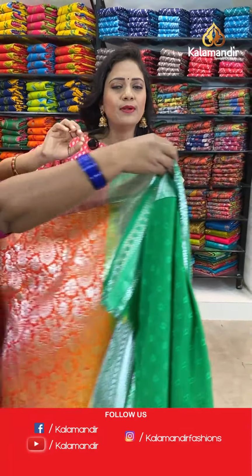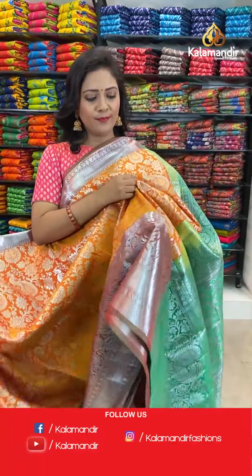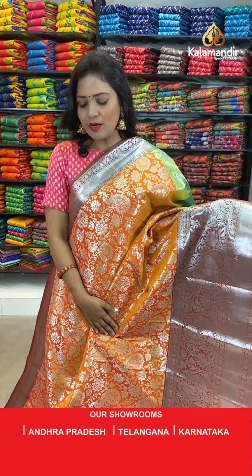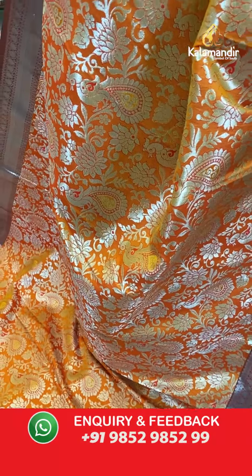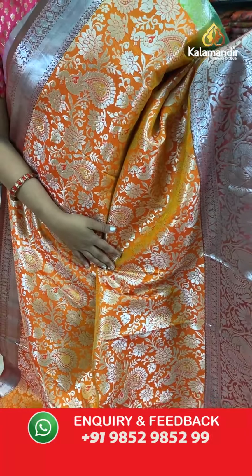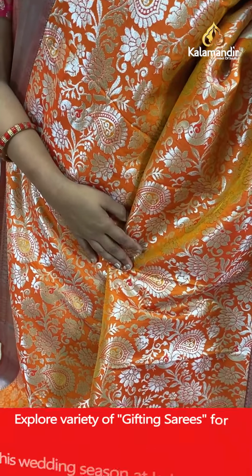So all very bright colors, I love the collection today. So this is a mustard yellow with orange shade with a green combination. All over body florals all, and also the peacocks, very beautiful peacock motifs.